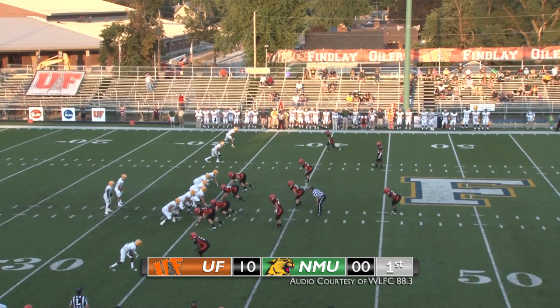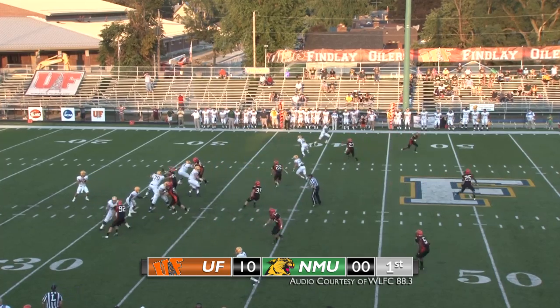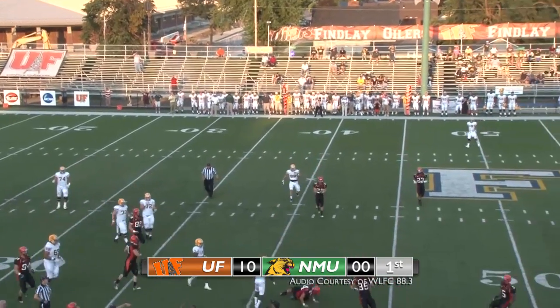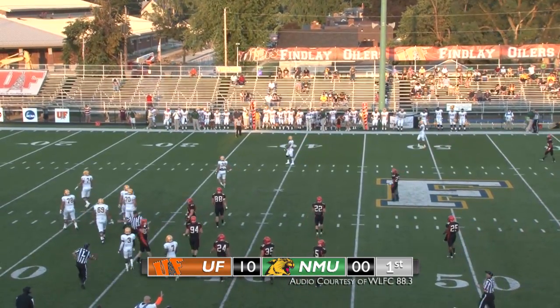2 to the top, 1 to the near side. Prince Young in the backfield with Morley. Oilers show 4 up front. Keep the linebackers. It's plenty of time. Looking. Morley now flushed. Tries to dump and check down. Almost picked off. He tried to throw the ball out of bounds, just throw it away, but Josh Lee's there.